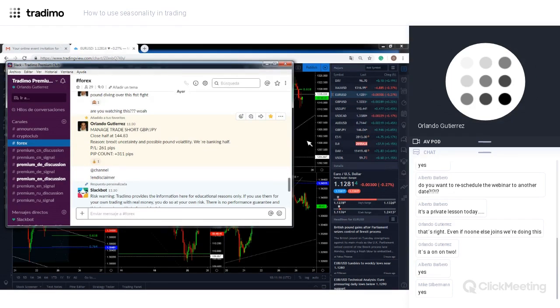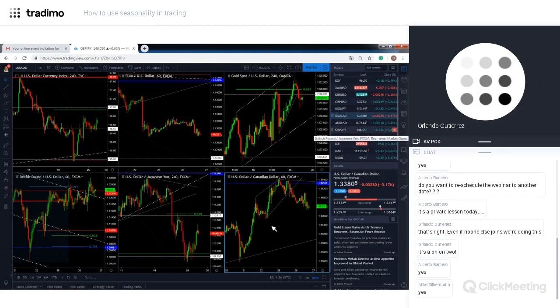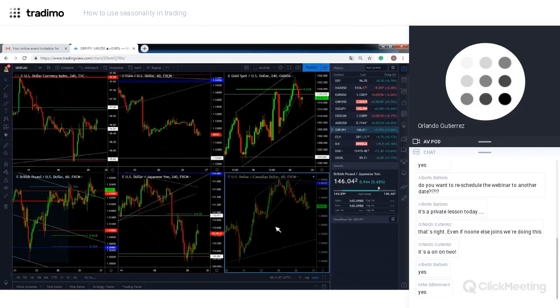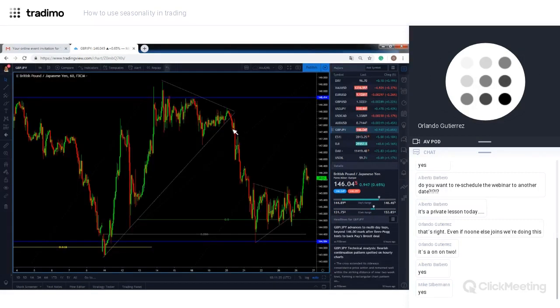Yesterday, guys, I'm going to show you the chart. The chart speaks more than words, right? So let me see. This is the GBP yen. Let's just wait for it to load. All right, I'm going to zoom in. So basically, we entered the trade right here at about 147.44, if I'm not mistaken, and we closed half of our position here. So we made 261 pips, and the GBP against the yen was trading inside of this continuation pattern.